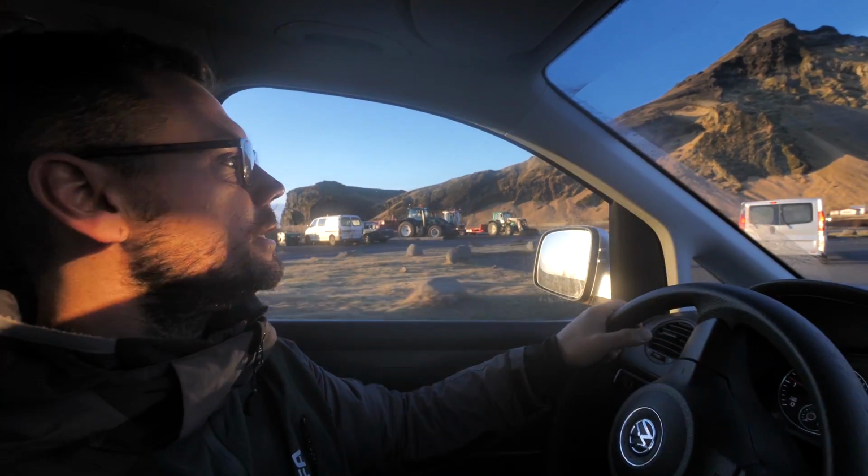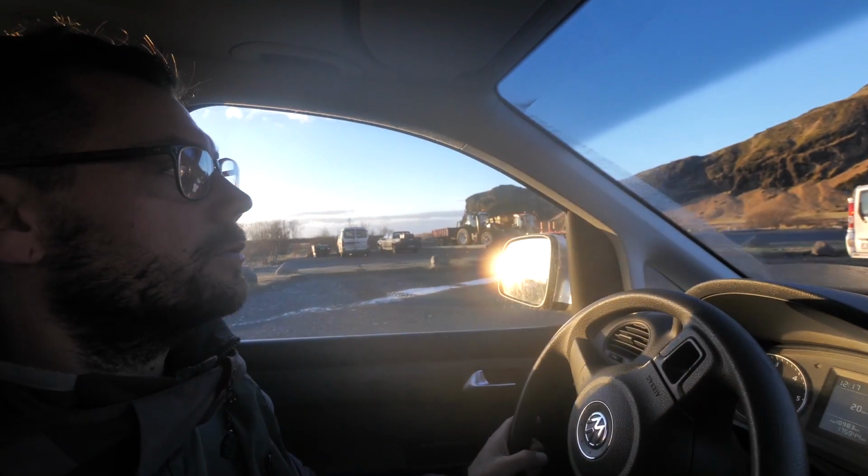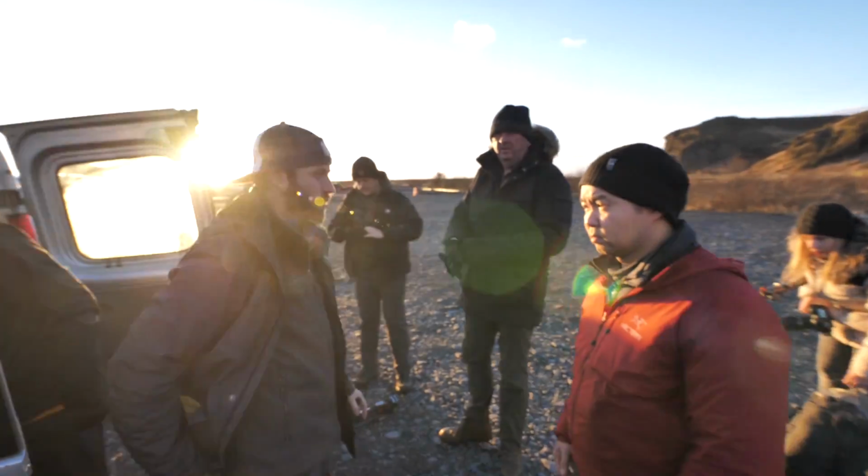We're now arriving at the second location. This is Skogafoss, which is a very famous waterfall in Iceland. And time to get some more epic photos. Model shoot going.